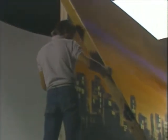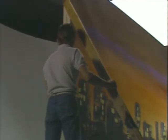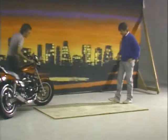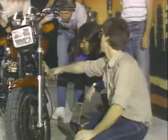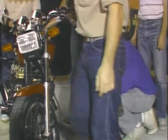The background is then lifted upright and placed at the back of the cove to provide plenty of workspace for the next stage of the photograph. The Yamaha motorcycle is wheeled into position on top of a 4-foot by 8-foot sheet of plywood used to support the bike stands and brace.